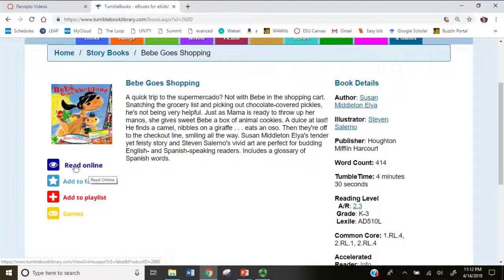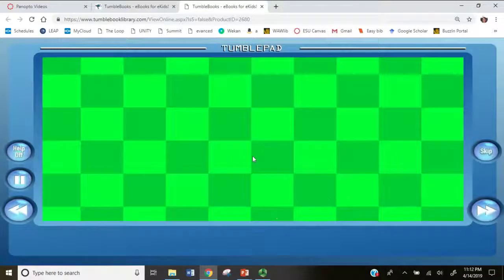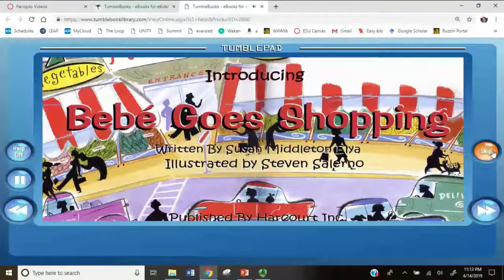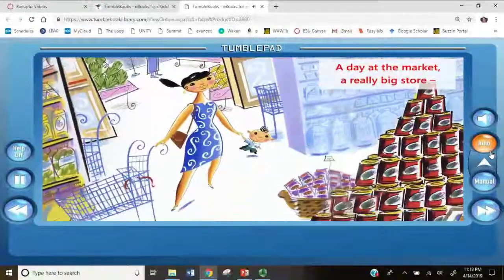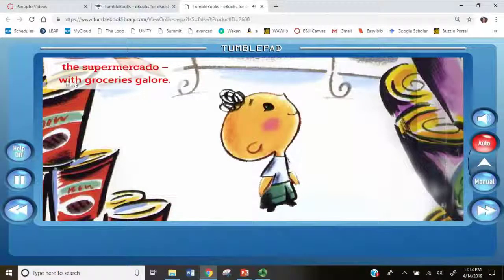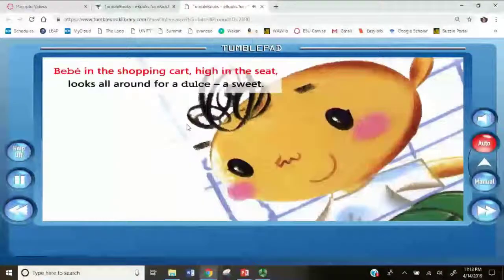So I'm going to start one here just to give you a sense of what that looks like. And there I just enabled the Flash player. You may have to get that for your own computer. So you can skip the introduction and go right into the story. Up in the corner here, you see the text is being highlighted as the narrator speaks.